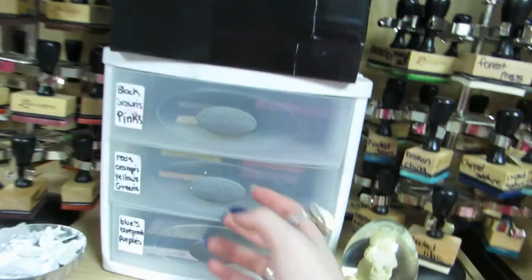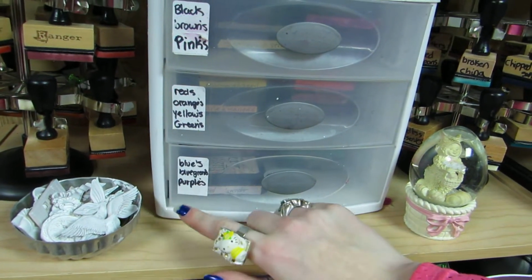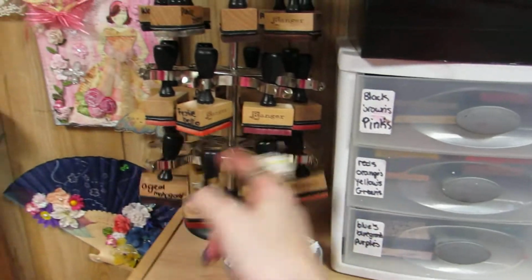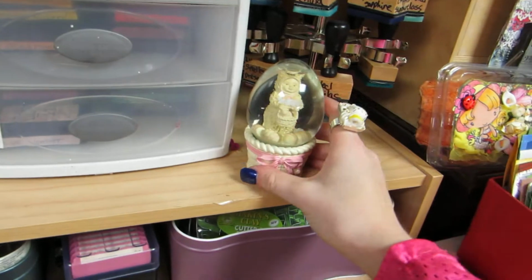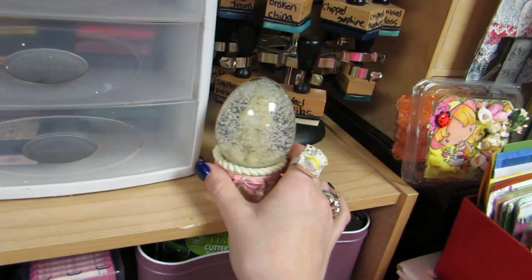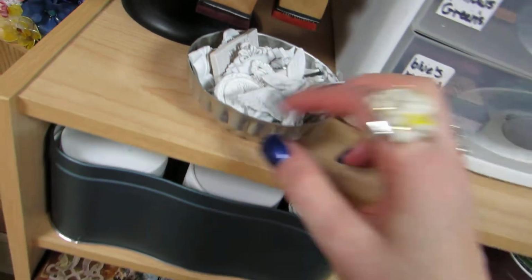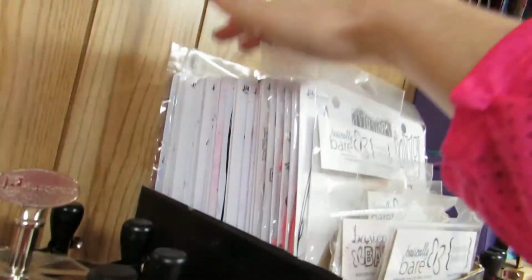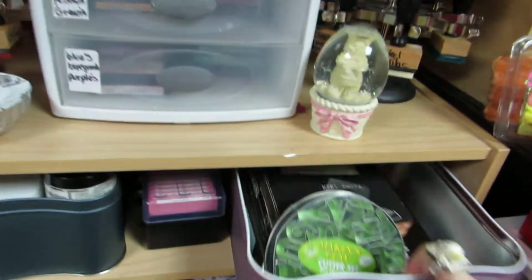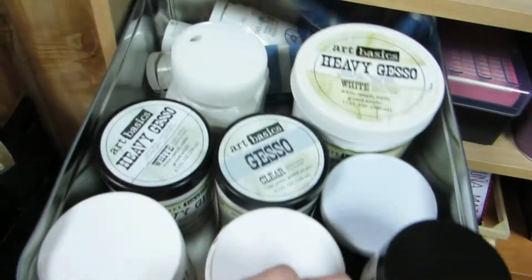Over here, you guys know this is my distress inks. So blacks, browns, pinks, reds, orange, yellows, greens, blues, blue greens, and purples. And then I have the coordinating thingies. This is a vintage snow globe. This little cake thing has the resin pieces that are just like, there was only one or two in a pack, so I put them here. My basically bare pieces and all my Diane Reevely stamps. This here, just some stuff. This is Sizzix. These are all my mediums and stuff.